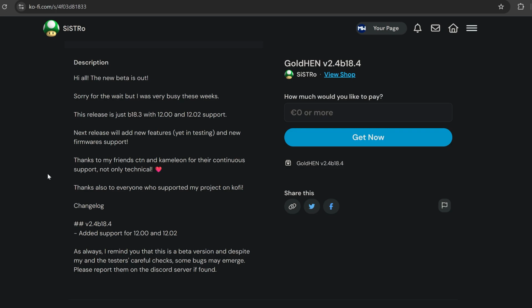Sorry for the wait, but I was very busy these weeks. This release is just B18.3 with 12.0 and 12.02 support. Next release will add new features yet in testing and new firmware support. Thanks to my friends CTN and Chameleon for their continuous support, not only technical. Thanks also to everyone who supported my project on Ko-Fi."